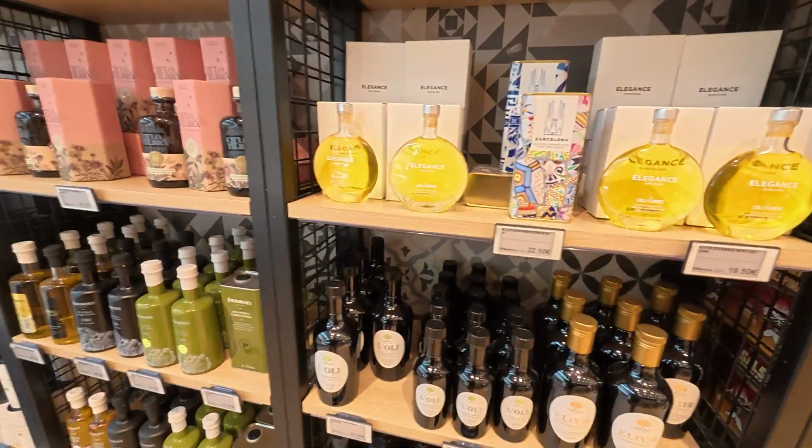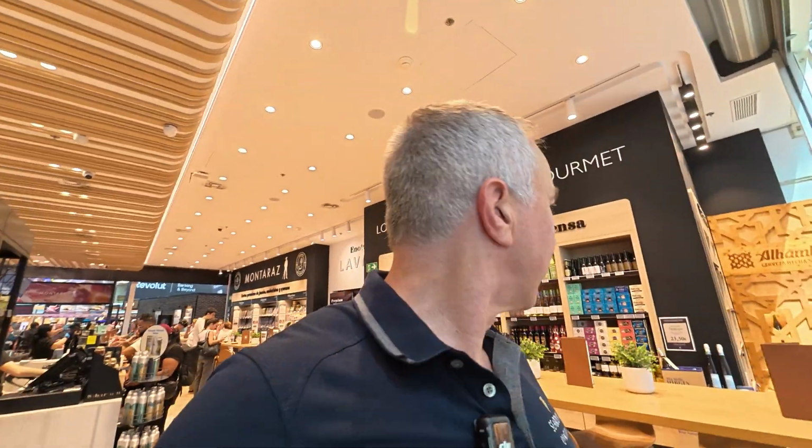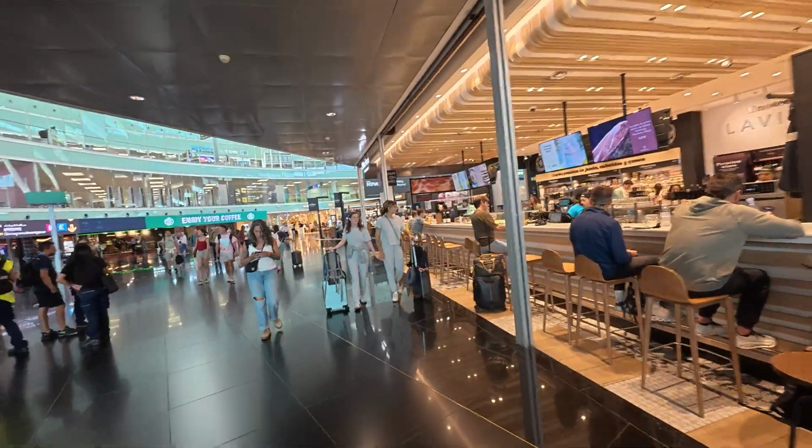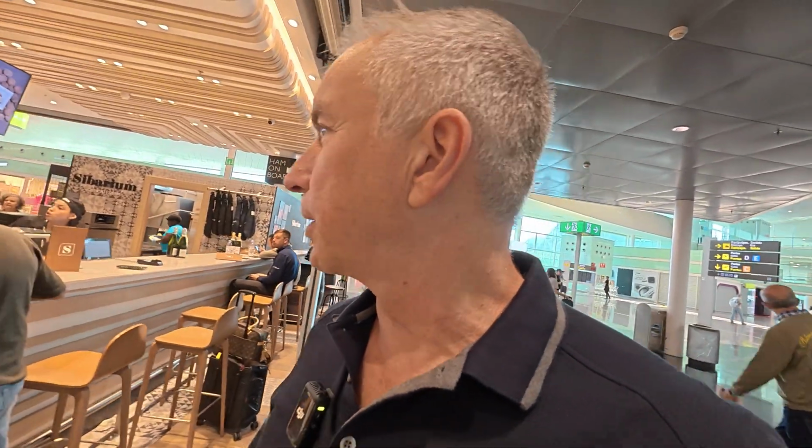Maybe it is perfume. No, it's olive oil. But I reckon, based on that bottle, it's quite expensive. And then back on the other side here, you can actually sit down and have some snacks. I'm almost tempted to get one of those sandwiches because they're so good, but I just had lunch. Well, I'll have to just visualize it and imagine it as being so good.